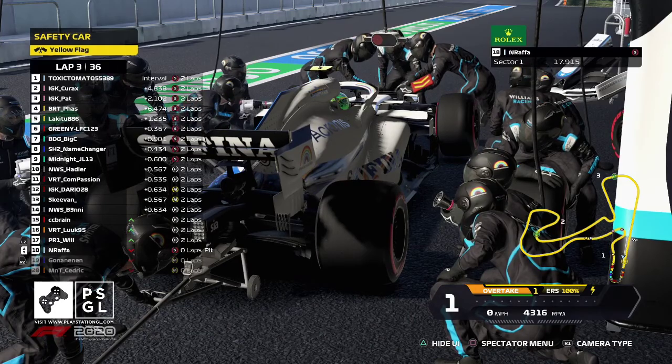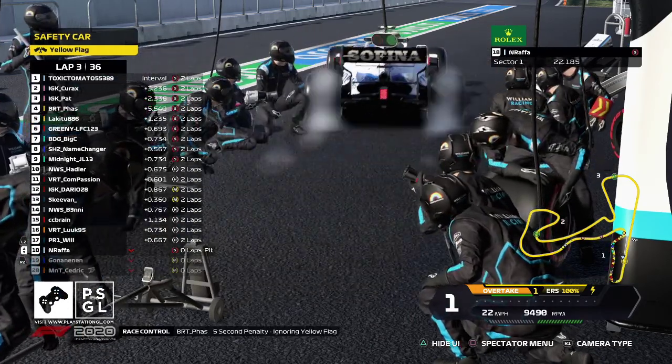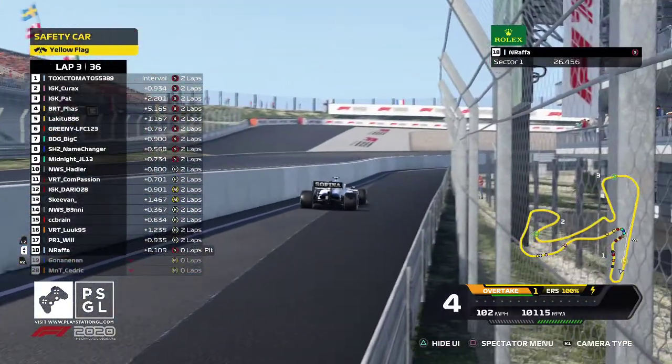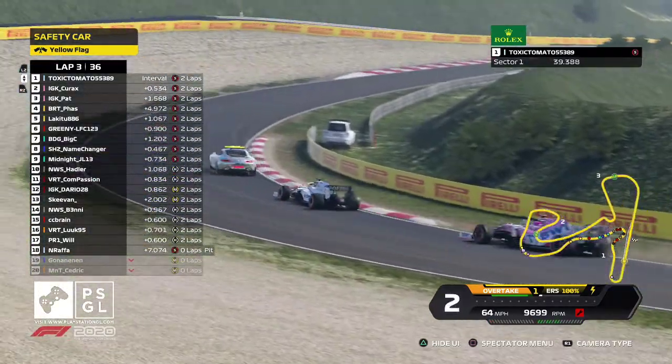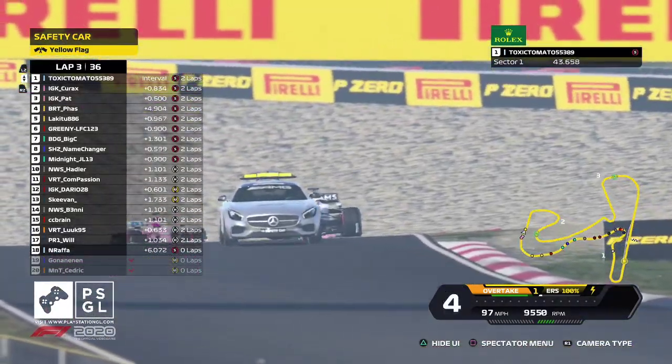So again, Rafa's having bad luck as it seems. Maybe the season is starting to turn on its head for the Williams driver of Rafa. He's all the way down in last place now. Everybody else has stayed out. Rafa going on the softs though. That's interesting. I'm guessing he wants to carry on his strategy as he left off.